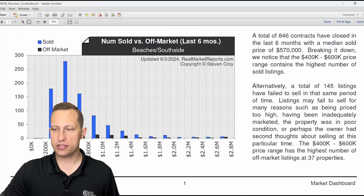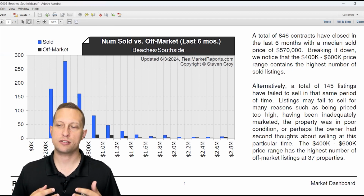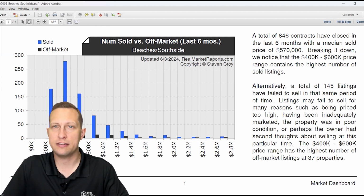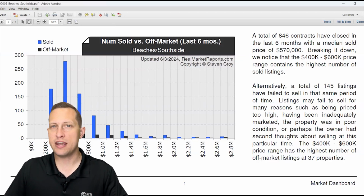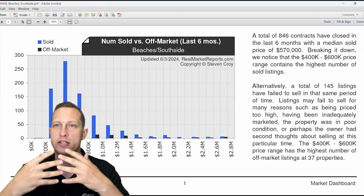So as we continue to move on down this line, we also saw that there was a total of 846 contracts that closed in the last 6 months. Now, this is actually not what I would have been expecting for this time this year. Typical seasonality would tell us that we probably should be over 1,000 contracts in the last 6 months for close, especially as we start to get these summer months in with data for, in this case, March and April and May. But what we're actually seeing is that the contracts are going down.